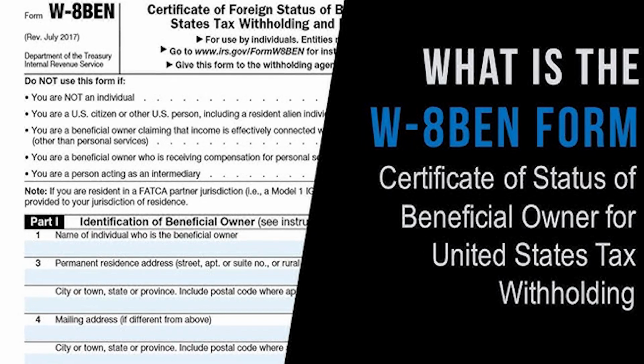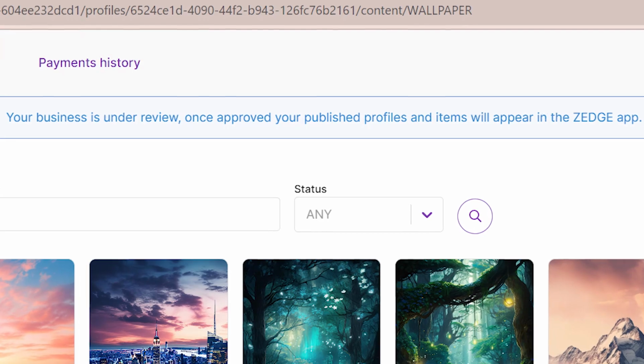And of course, before you start selling your art here, you need to fill out the tax form, like the W-8 form if you're not a USA citizen, upload your images and wait a little bit for authorization. But I think it's not a big problem because it doesn't take too much time.